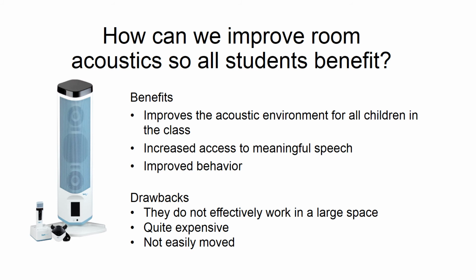One solution is in the form of a sound field, such as the one shown here from front row. A sound field system works by sending out the voice from the person speaking in a way which reaches all students in the class at the same volume. Studies have shown numerous benefits for all students, such as a 49% increase in the actual word count that a student hears clearly, improved concentration, and improved behaviour within the classroom. It is important to note that the sound field systems are not cheap, and this makes it unlikely to be a solution in a secondary setting.